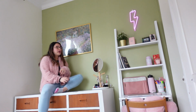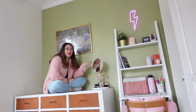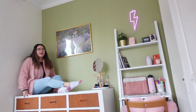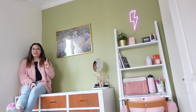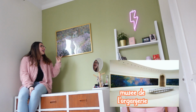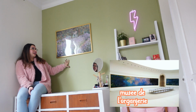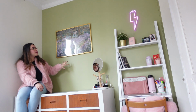This is my mirror where I have all of my accessories, and this is a mirror where I usually do my makeup. So moving on to this picture. We did not have anything for the longest time, but we went recently to the Musée de l'Orangerie and we found this picture by Monet and we just thought it was beautiful. Also, this green actually goes well with the painting.